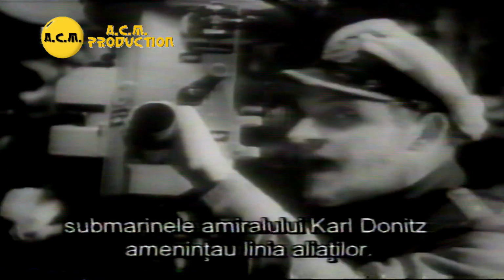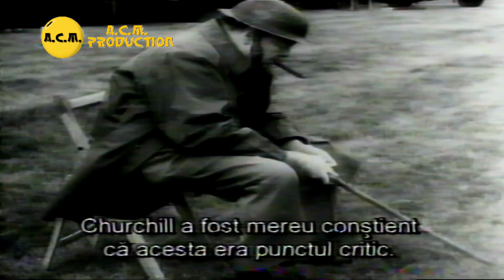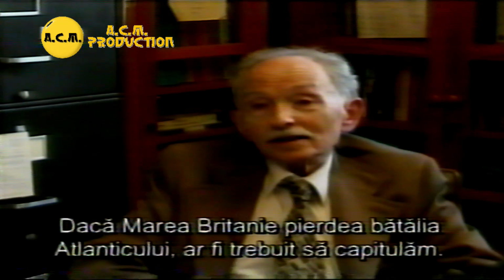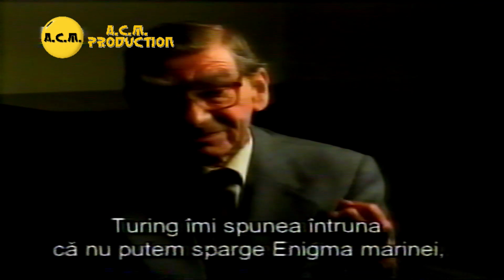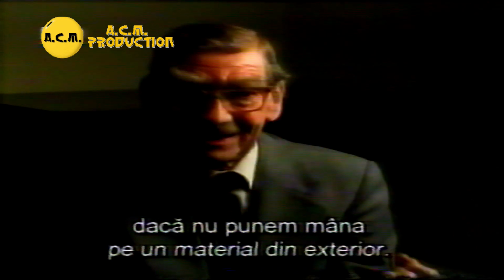In the longest battle of the war, the Battle of the Atlantic, Admiral Karl Dönnitz's U-boats threatened the lifeline of the Allies. Churchill was always aware that this was the critical issue. If Britain had lost the Battle of the Atlantic, we would simply have had to resign. We just would have to give up. In this critical battle, the naval Enigma with a special keying system could not be read. And the idea that Turing constantly pressed on me, you cannot get into this naval Enigma unless we can get some external material. That was enough. Hinsley himself came up with the answer.